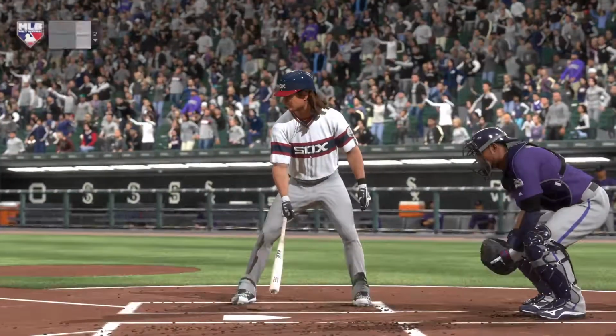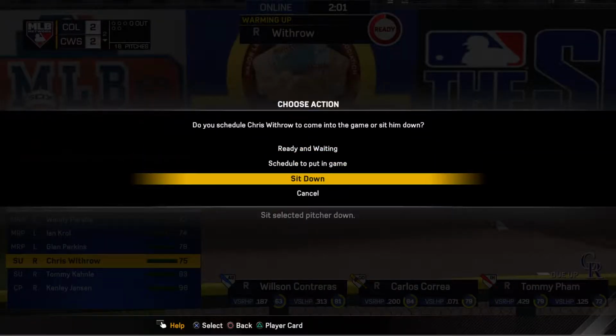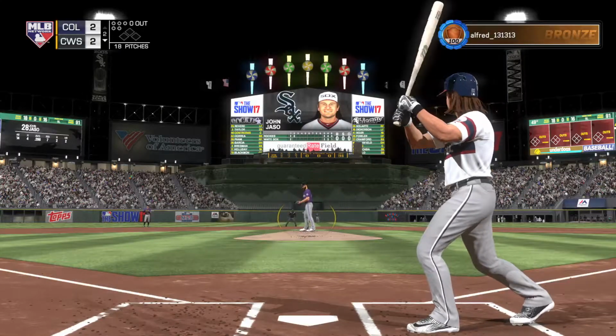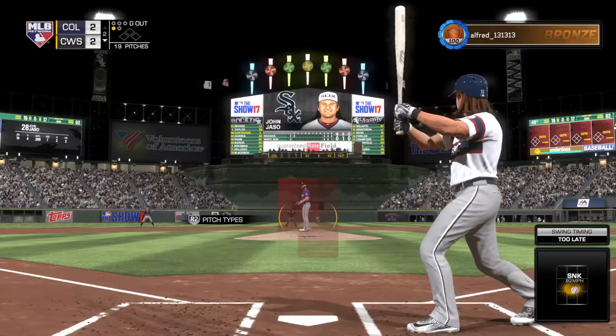Now at the plate, John Jaso. He'll lead it off against Jake Arrieta. Catcher, John Jaso. First pitch on its way. Just a tick behind for a strike.